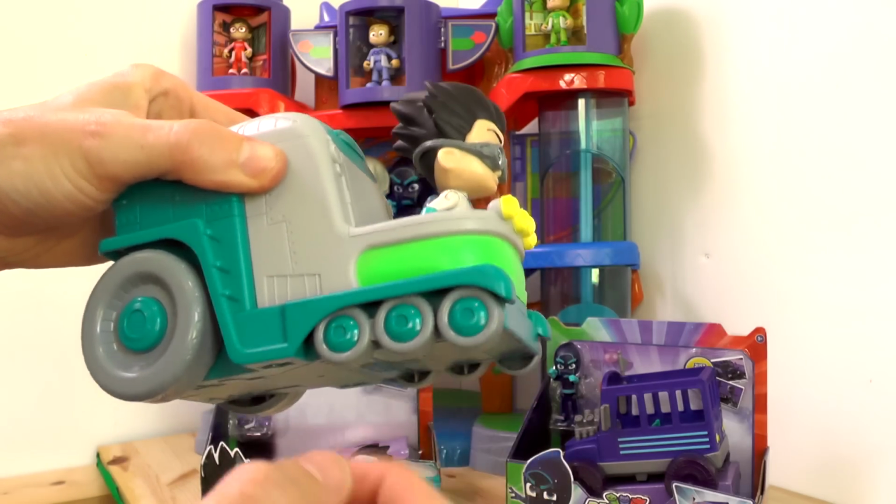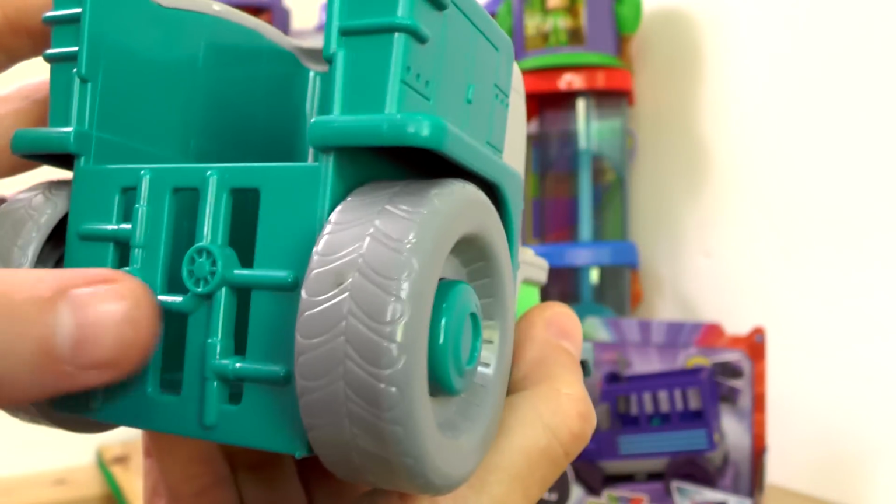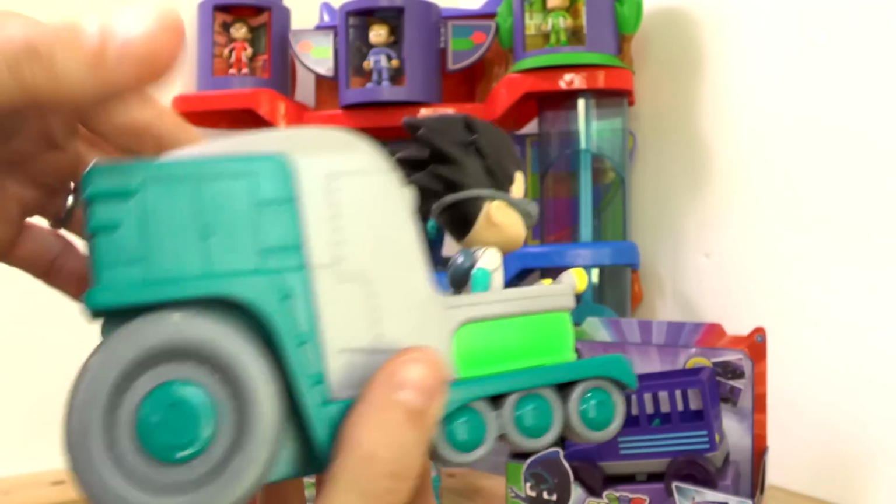The very front wheels turn, but these two don't, and the back wheels turn as well. So you can see there, and there's some nice sort of tyre marks and a sense of like invention and labs and pipes on the back.